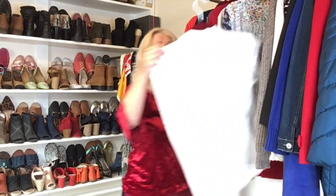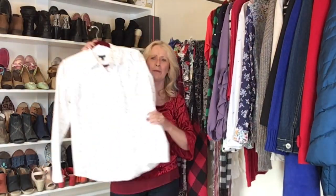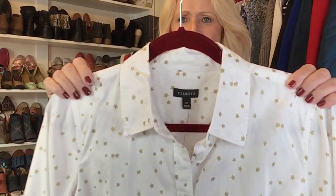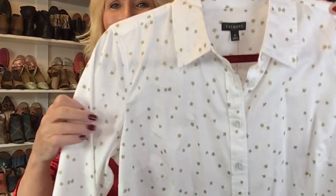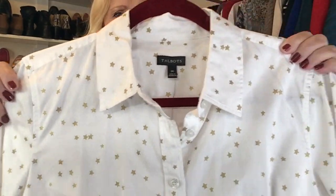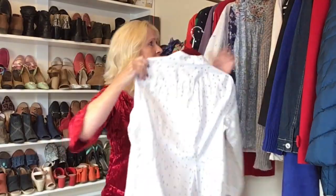Never wore this one, but I should have. Again, it's a white button-up. I'm not reaching for button-ups lately. So I turned my lights down a little bit to show you this top. This is Talbots size medium button-up, and it's just a white, crisp cotton button-up with the star detail on it. So yeah, this one's going into Poshmark.